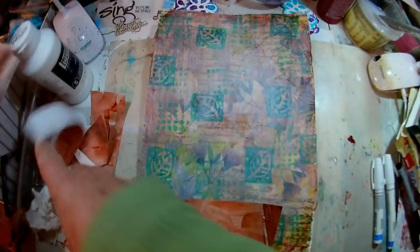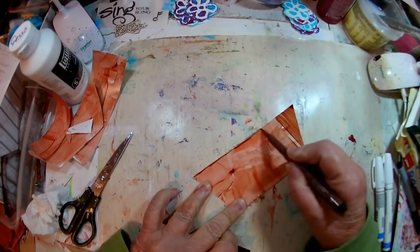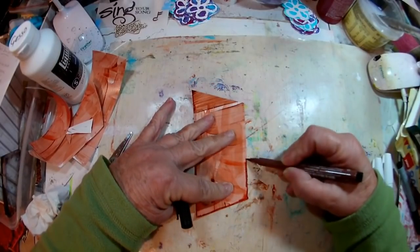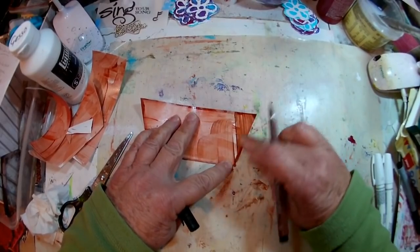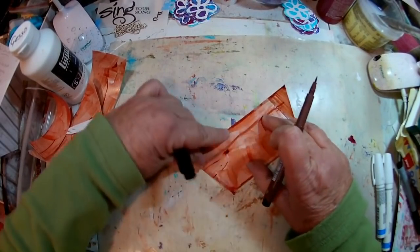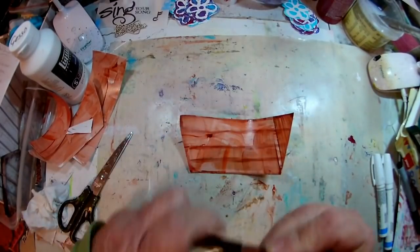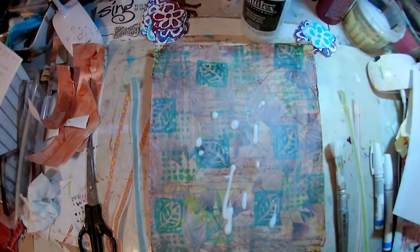So I lightened up the background using some gesso, first of all in the area that I thought the flowers were going to go, and then in the end just about the whole background got covered with gesso. And here's one of those pieces of card that I covered with all that leftover glazing medium I had, so it turned into a little window box to go onto the project.